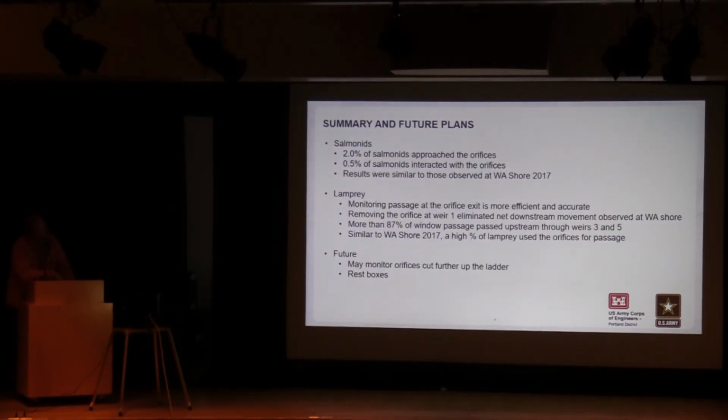So in summary, 2% of salmonids approached the orifices, and 0.5% interacted at Bradford Island, and our results were similar to what we saw in 2017 at Washington Shore. Monitoring passage at the orifice exit for lamprey was a lot more efficient and accurate. Removing the orifice at Weir 1 eliminated the net downstream movement at that location. More than 87% of the window passage passed upstream through Weirs 3 and 5. And similar to Washington Shore, we had a high percentage of lamprey use.